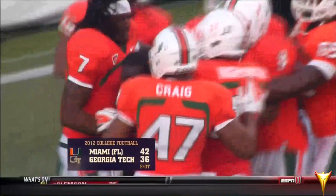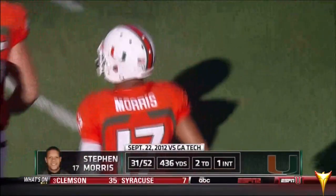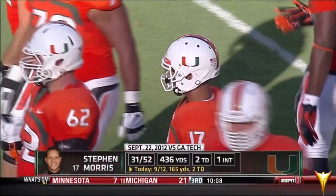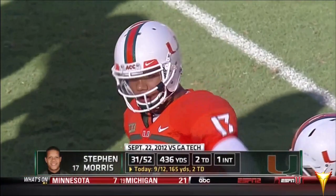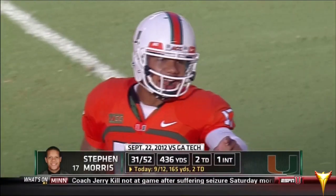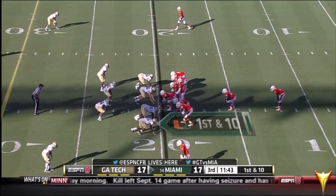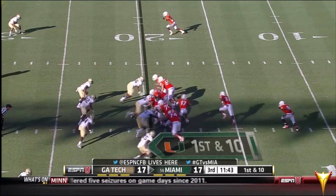42-36. The Canes have won four in a row against Georgia Tech, and Stephen Morris, at the time, a career-high 436 yards passing. He actually broke that record a week later against NC State, going for 566 yards. And Morris in this game, 9 of 12, 165 yards, two TDs, and an interception.